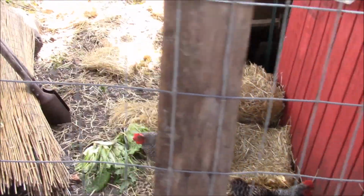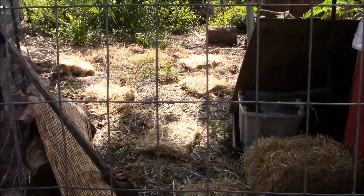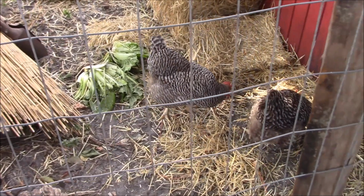And I just leave the rest of the bale out here. I put a couple of pieces throughout the yard for them. They love it. And I love the smell of it.